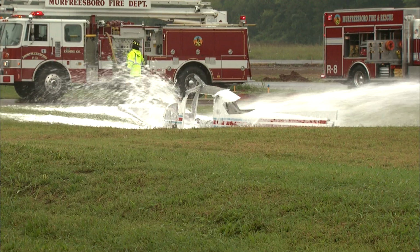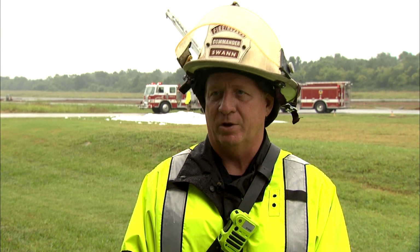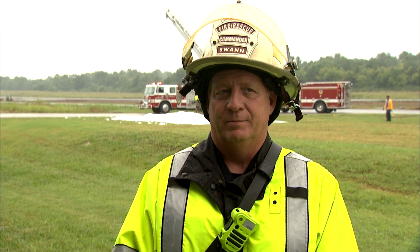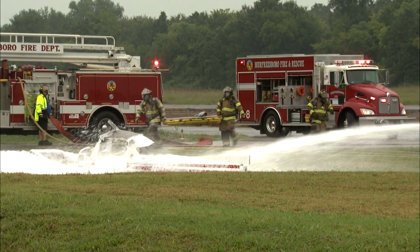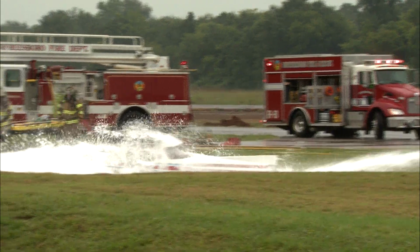Of course, we're trying to knock the fire down originally, and we're trying to make it safer for whoever was in the plane. Hopefully, we're trying to stop the fire from impeding on them. But also we're worried about our safety, so as we go up, we need to be aware that we've got to knock the vapors down and the fire down to keep us safe so we can be effective in doing the rescue.